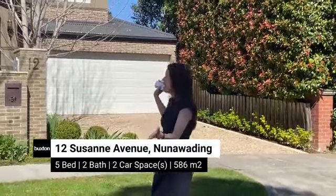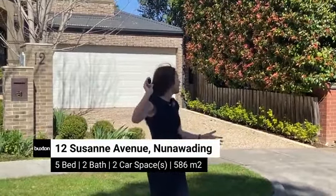This property is selling! This property is selling! This property!